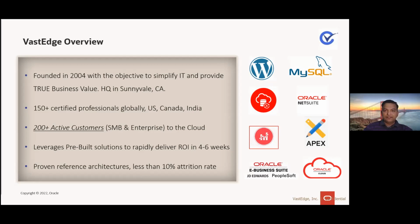So I'm Vik, and VastEdge, we have been founded in 2004. We have been doing a lot of OCI work, and recently with MySQL, the MDS platform on Oracle Cloud, a lot of WordPress customers have been leveraging the benefits of Oracle Cloud, MySQL and WordPress on Oracle Cloud. So that's what we specialize, as you can see on the right-hand side, with all those add-ons on the Oracle Cloud. And we are a high-quality boutique firm with 150 professionals globally, and 200 plus active customers, SMB and enterprise, that we have migrated to Oracle Cloud.